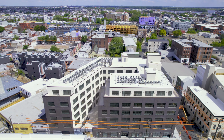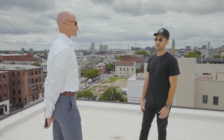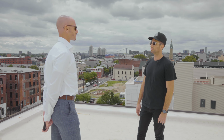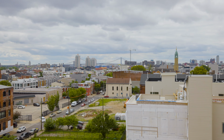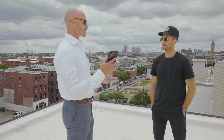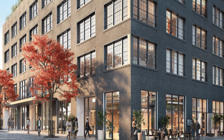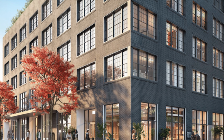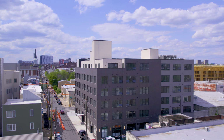It has a really special vibe that feels authentic, and I think that's why people continue to move here. It's the reason why people are coming from Center City into Fishtown for special events, closing dinners, birthday celebrations. Here at the Rally, you have the live, work, play lifestyle, and then live your best life here in Fishtown. It's the ultimate urban experience.